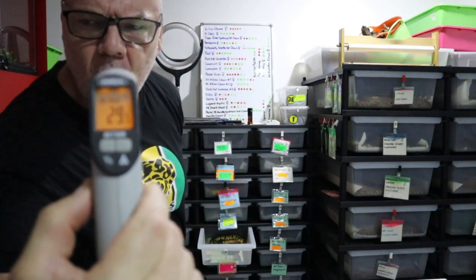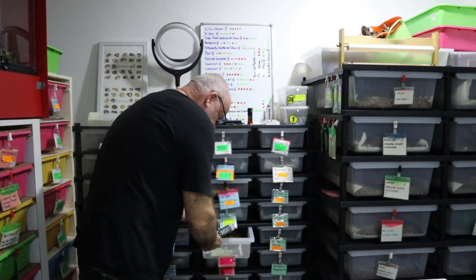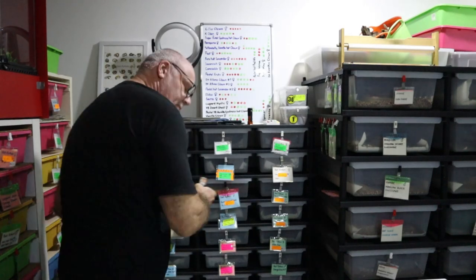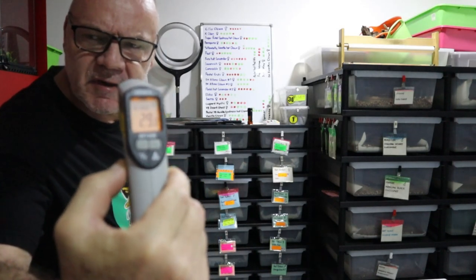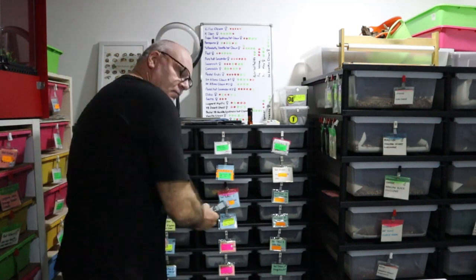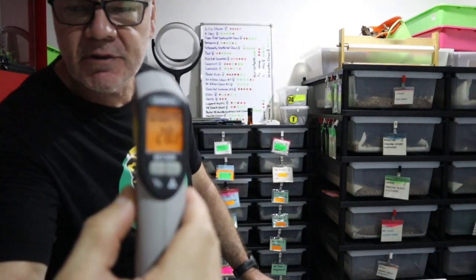There's one that's even warmer, 29.5. All my snakes are 1 degree centigrade warmer than ambient temperature. There's the outside wall again, just for reference. 28 degrees.